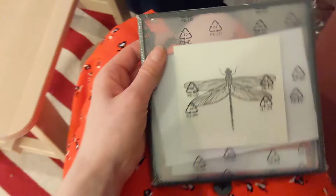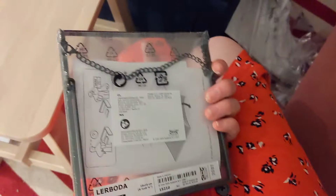And the chaos is just everywhere. Yeah, this little frame is pretty cheap and cheerful. If I take the dragonfly out, it may be okay to hang on the shaker shelves.